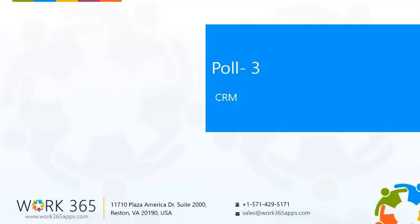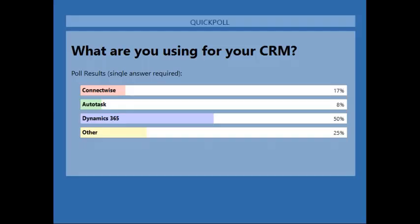All right, that's quite interesting. I'm going to share the poll here. So it looks like the majority of us are using Dynamics, which is great, and there's a smattering between ConnectWise, Autotask, and some other CRM system, which is pretty typical. But it's good to see a lot of partners using Dynamics here on the call.